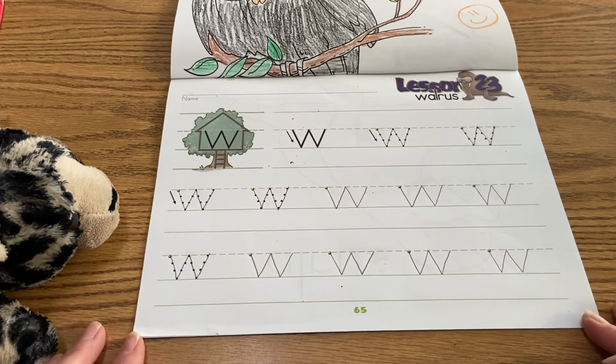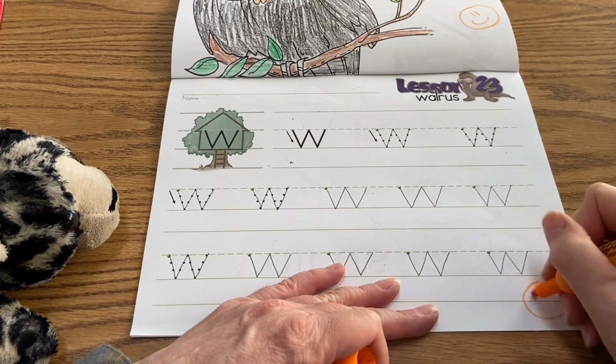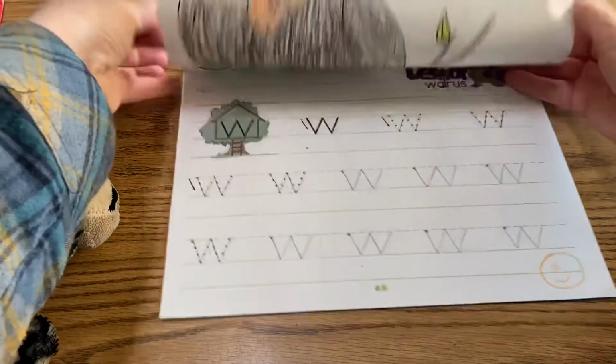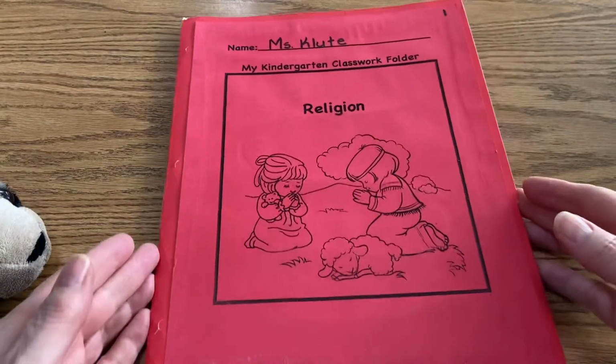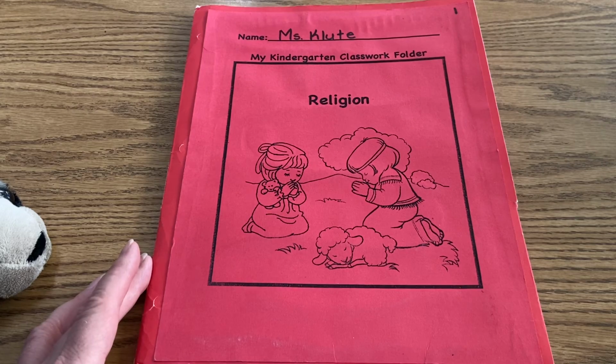There you go. So there is the letter W. W makes the sound w, w, w for walrus. Okay, I'm going to give myself my exit ticket. When you finish, give yourself your exit ticket as well. And then you're going to take this handwriting book and you're going to put it back into your red religion folder. So the walrus is the next of God's creatures that we're going to be coloring. God's remarkable creatures, I should say.